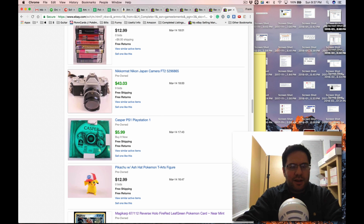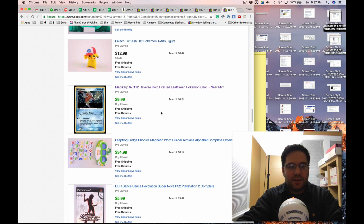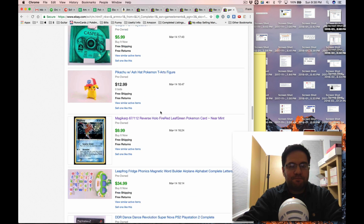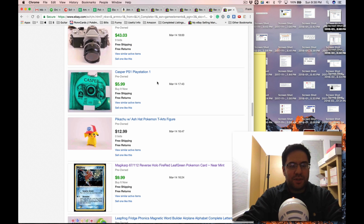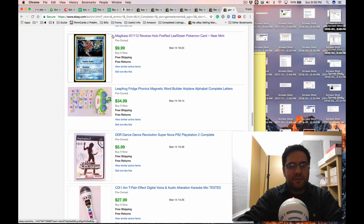So cleaning out my garage, I found this. It was not listed. I'm like, what the heck? So we put it on auction, and $43 was found in my garage. Pretty cool. This lens was scratched, and this isn't in the best condition, but it was decent. We noted that, took good pictures, and shipped it off.